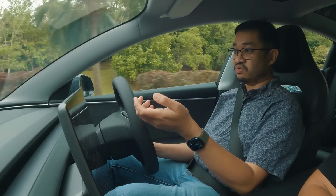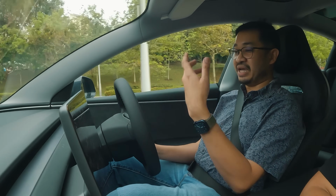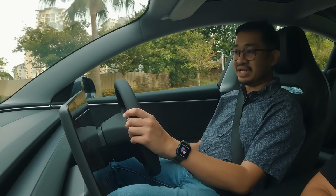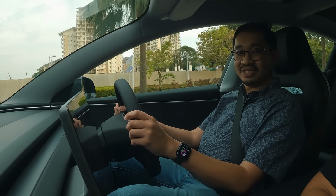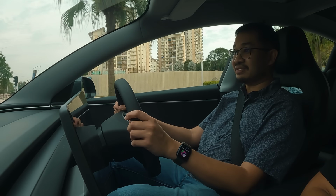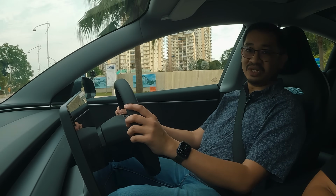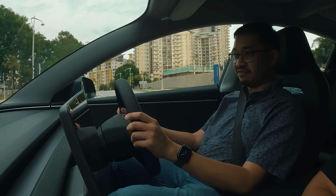And when I change to the sports mode, supposedly it makes it much firmer, gives you a more engaging drive. I don't feel much of a difference. It still feels pretty good. Of course, I need to find an opportunity to drive this harder, more spiritedly, to actually feel the difference. But overall, I'm actually pretty impressed. It's firmer, but yet it doesn't make your passengers sick. They still feel quite comfortable, and you can really use this for day-to-day drives.